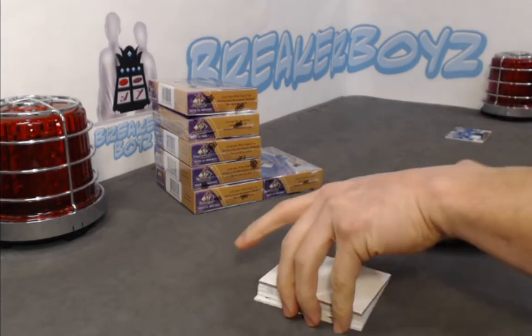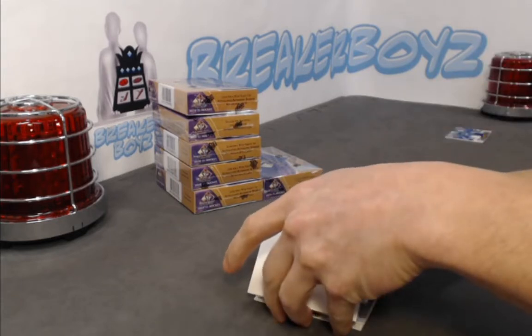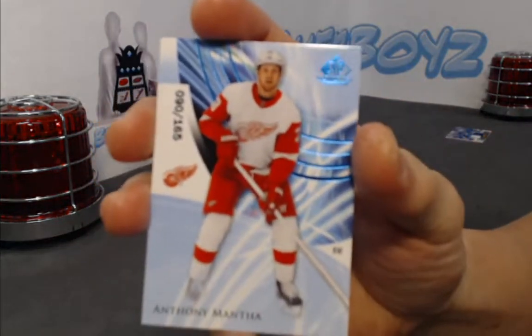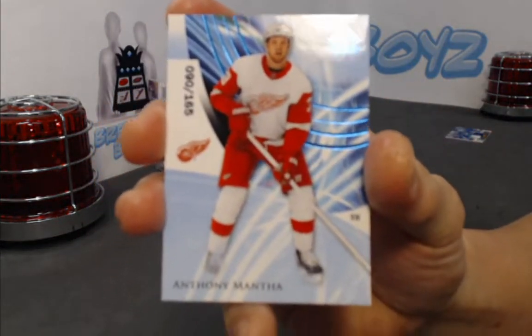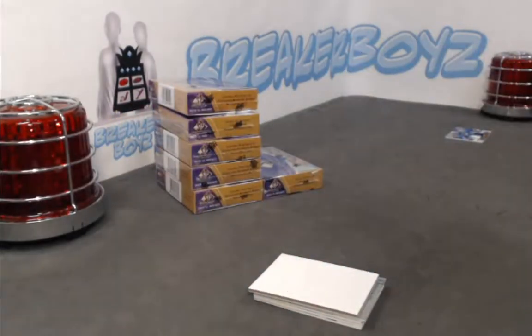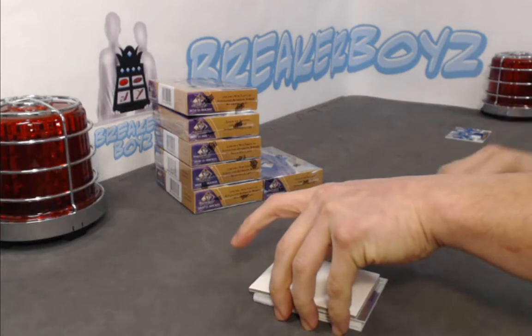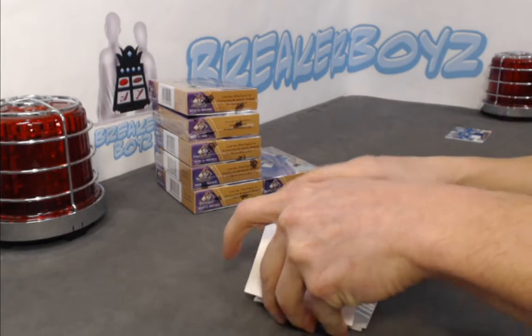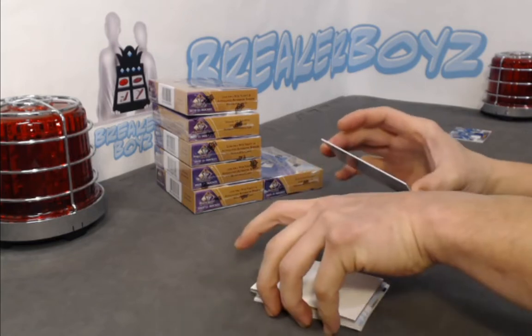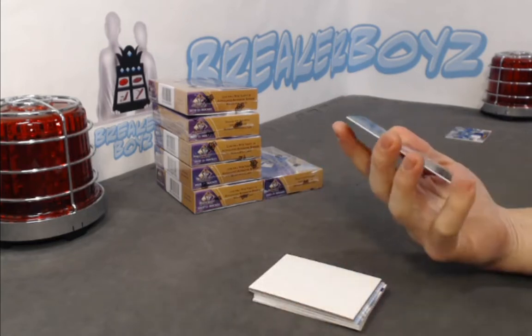Got a sneak peek there. First card is of the newest Washington Capital, Anthony Mantha, out of 165. This is the blue parallel. Pull 2 cards there. Next we have, to the jersey.